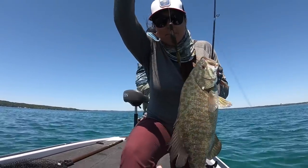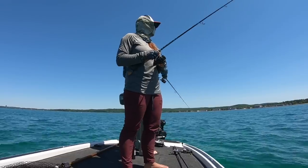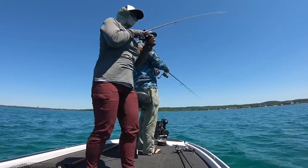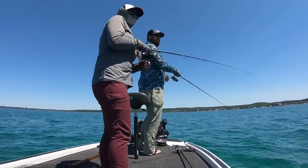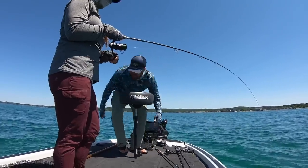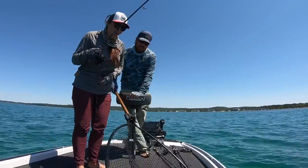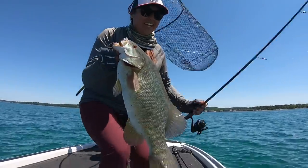This one ate that missile Ned bomb right there. Any fish. It's dark. Gonna need the net. He looks pretty far out. Oh, he's a fat one. They're big. Oh, yes. Check it out. Look at that.